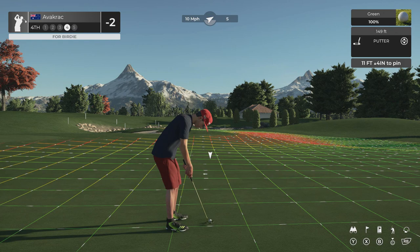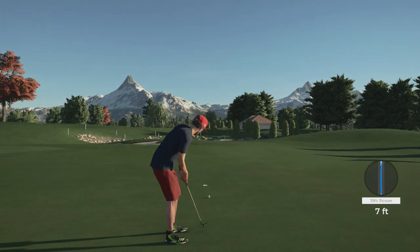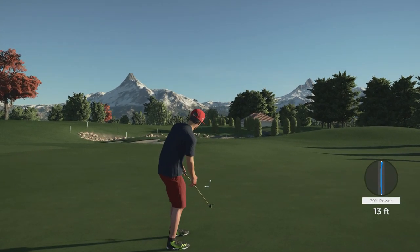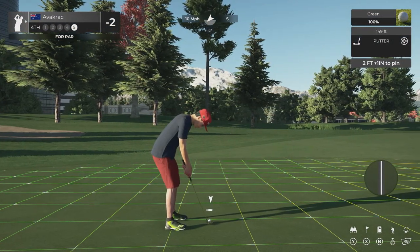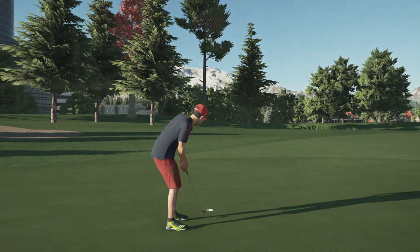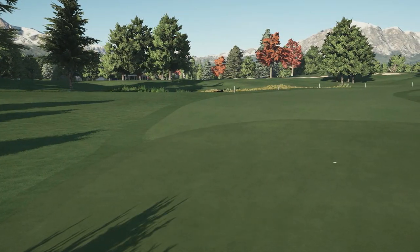All right, let's try and get this one in here. This one's going to turn a little bit, but how much though? Oh, it's going to stay out. I was actually hoping that first little bit of the break to the left there was going to pull it around a little bit more than what it did. Obviously put a bit too much arm in that one.